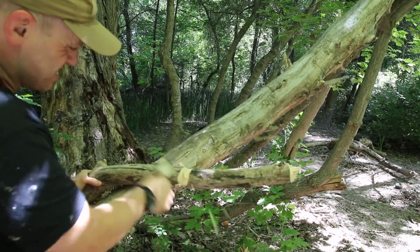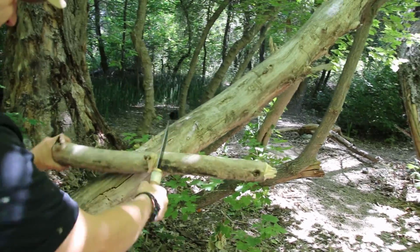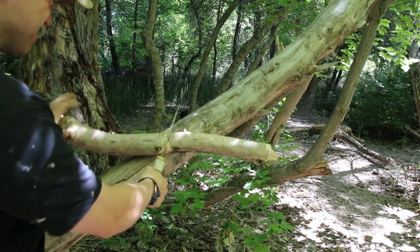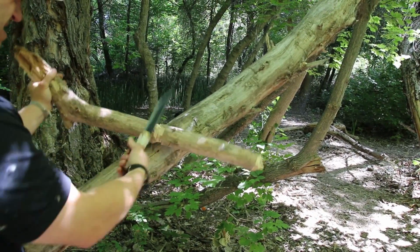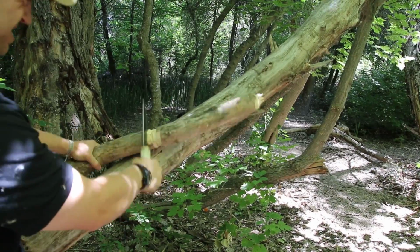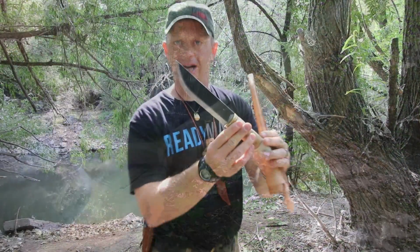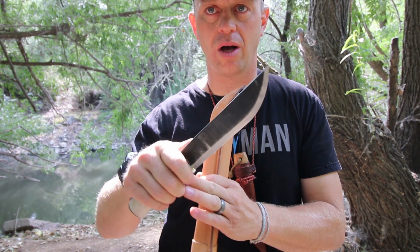And on the chopping, I was shocked at how well this type of knife works. Now, I love a hatchet. I prefer a hatchet. Machetes are decent. Golocks are great as well. But I could not believe how well this knife chopped. The only thing I can think that causes it to chop so well is that it has that extra meat right up in the tip of that blade.